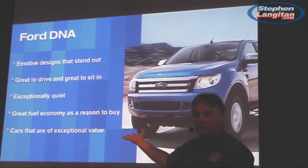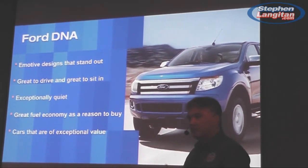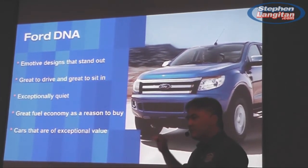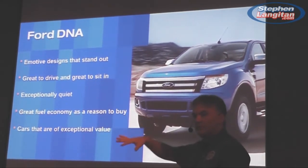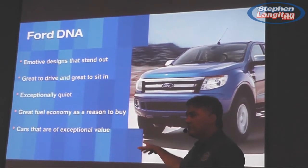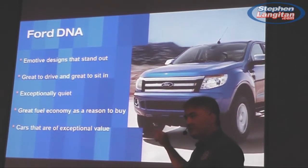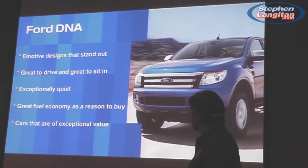It has to have great fuel economy. All of us personally live with the price of fuel these days. So fuel economy is a major reason to choose one vehicle over another. And putting all that together, Ford is determined to produce cars for its customers that offer them exceptional value. We'll talk about that shortly as well.